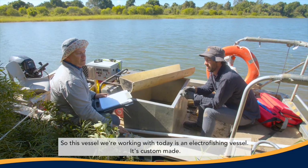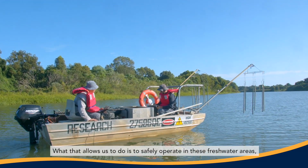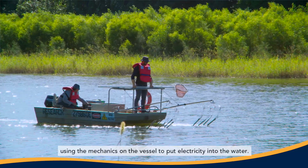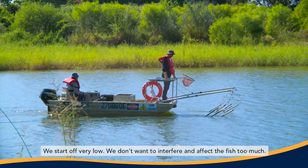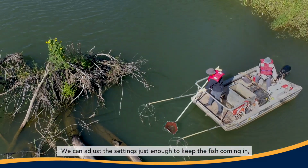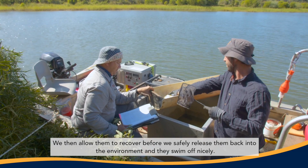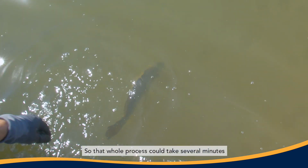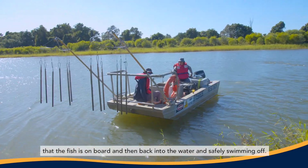So this vessel we're working with today is an electrofishing vessel. It's custom made. What that allows us to do is to safely operate in these freshwater areas, using the mechanics on the vessel to put electricity into the water. We start off very low. We don't want to interfere and affect the fish too much. But we can adjust the settings just enough to keep the fish coming in, allow us time to process them. We then allow them to recover before we safely release them back into the environment and they swim off nicely. So that whole process could take several minutes. The fish is on board and then back into the water and safely swimming off.